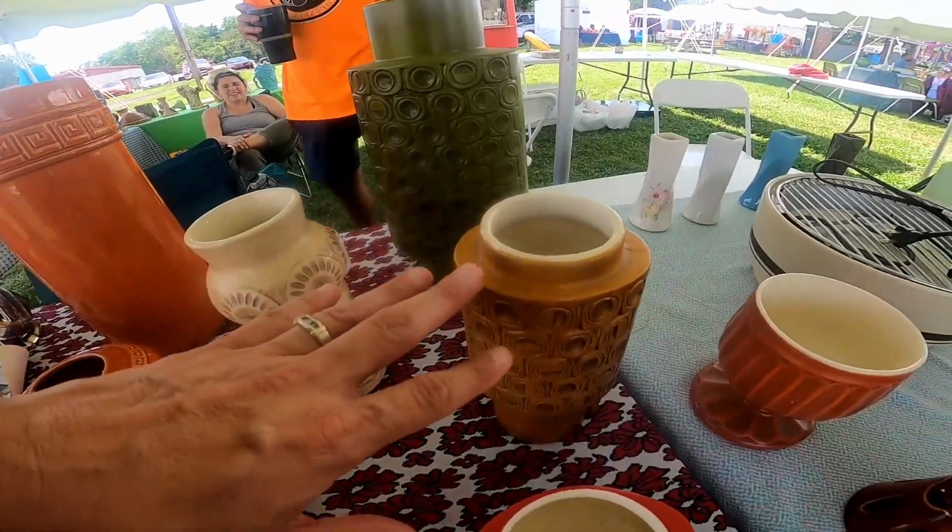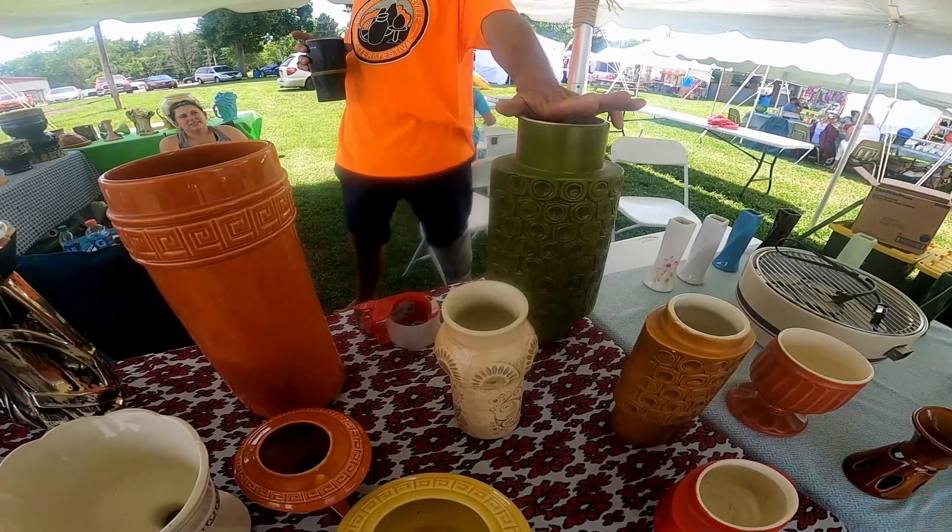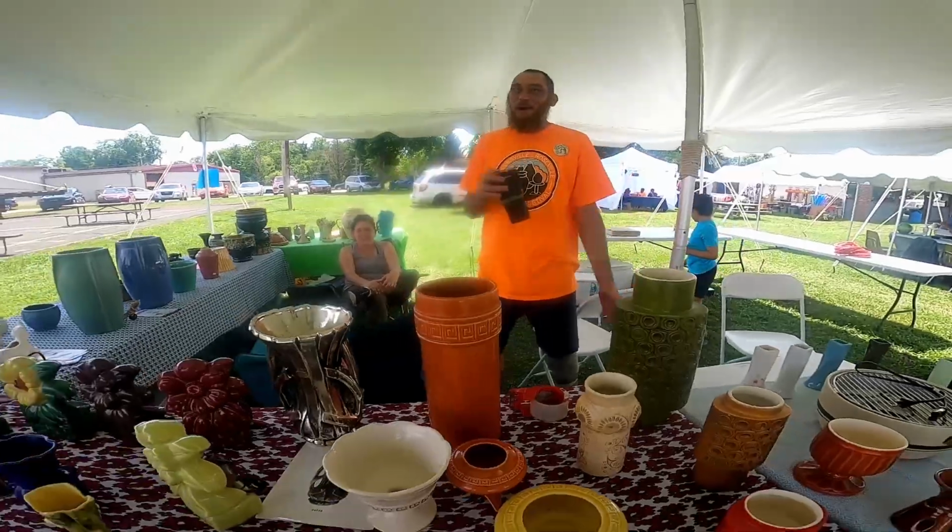So what's a piece like this go for? That vase, 50, 60 bucks. The bigger one would probably bring 140, 160, maybe 200 at auction. You're not selling, you're just showing? No, sir, this is our personal collection.